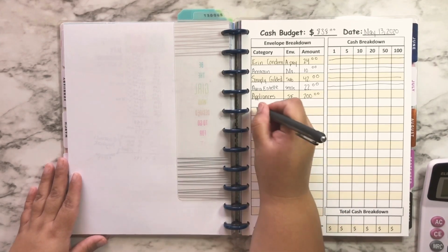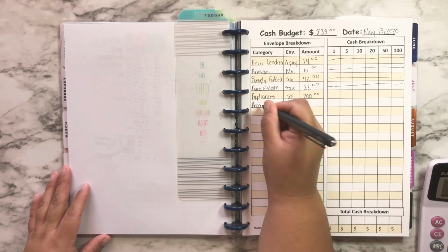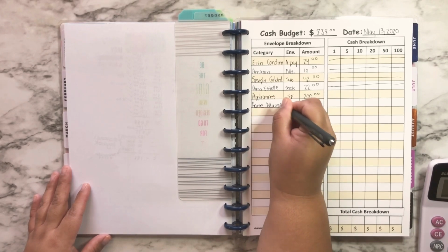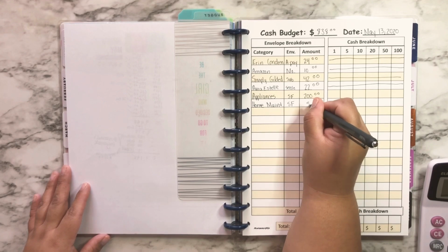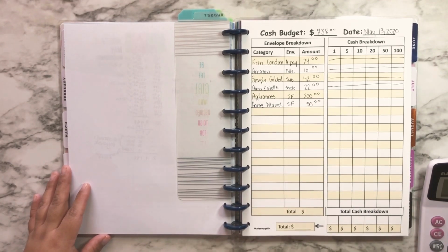And then our garage door, we have to do some repair there. And that's home maintenance. And we're adding this week only $50. I wanted to do 100, but I want to buy my dryer. So I'm excited about that.